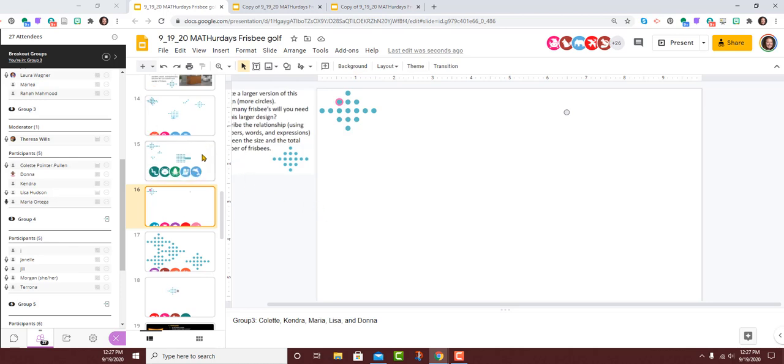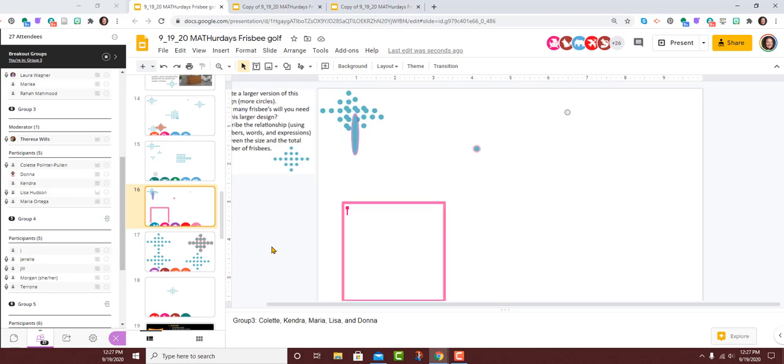I have no idea what I'm doing. How do we copy the dots and move them down? Goodness. Oh, someone's brilliant there. Okay, I'm going to try something. Let's see. What could I use?